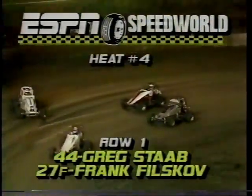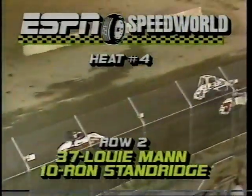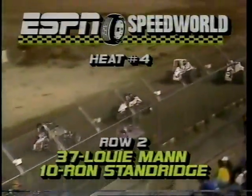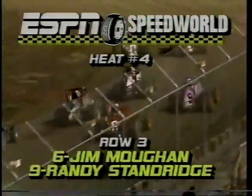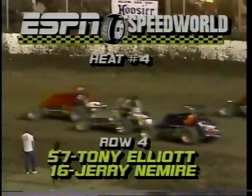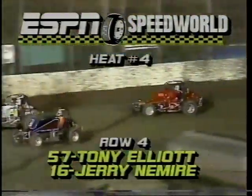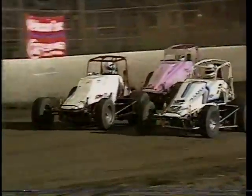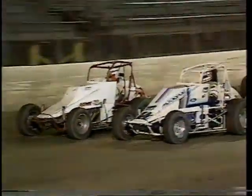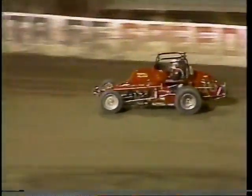All right, let's check the starting lineup for the 4th heat race. On the front row will be Greg Staub in car number 44. Alongside will be the 27 car driven by Frank Filisco. In row number 2, Louis Mann in car number 37 and Ron Standridge in number 10. The 3rd row will consist of Jim Mohan in number 6 and Randy Standridge in number 9. Going in row number 4 will be Tony Elliott, car 57, and Jerry Niemeyer in number 16. Niemeyer had some difficulty in qualifying, but he is out there on the racetrack at the moment, so he will be competing in this heat race. There he is, Jerry Niemeyer from the Toledo area.